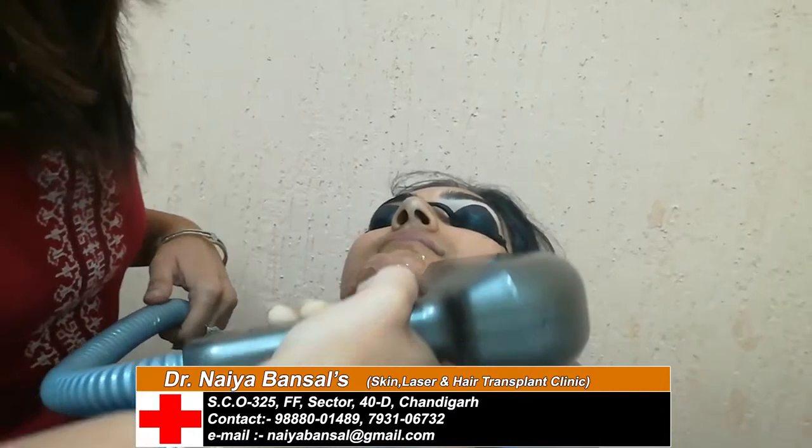We just need 6 to 8 sittings at a monthly gap, during which the patient will notice a very sequential reduction in the size, number, density as well as thickness of the hair. It's a very safe and effective treatment without any side effects or any kind of complications. We do have a nearly painless, fastest hair removal system at our center, which will help you get rid of your hair in a very comfortable manner.